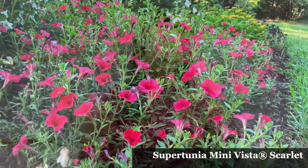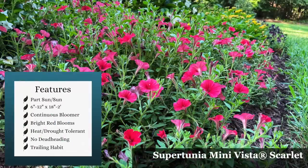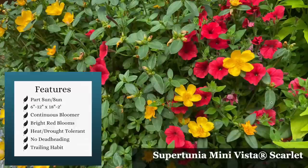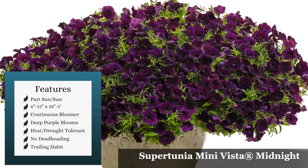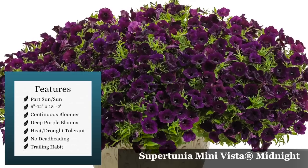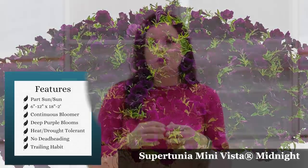The red, of course, if you like a really bold color, then you've got to love that Scarlet. It's very much a cherry red, and you can, again, use it in the landscape, hanging baskets, or containers. And then Midnight, for me, if you're familiar with Supertunia Royal Velvet, it reminds me of that color. So it's a really deep, deep purple, hence its name, Midnight.